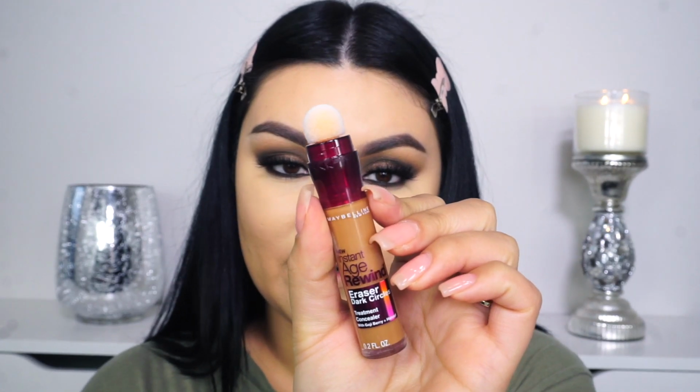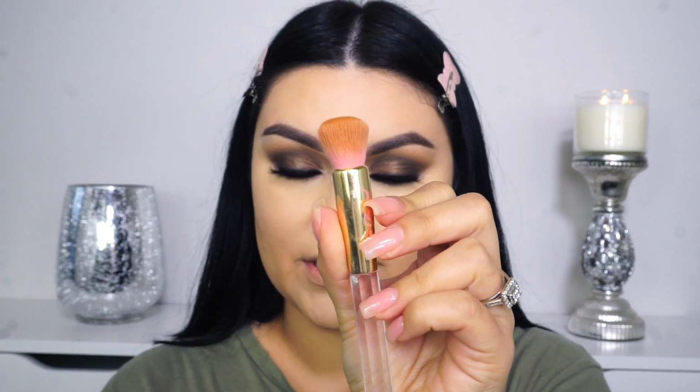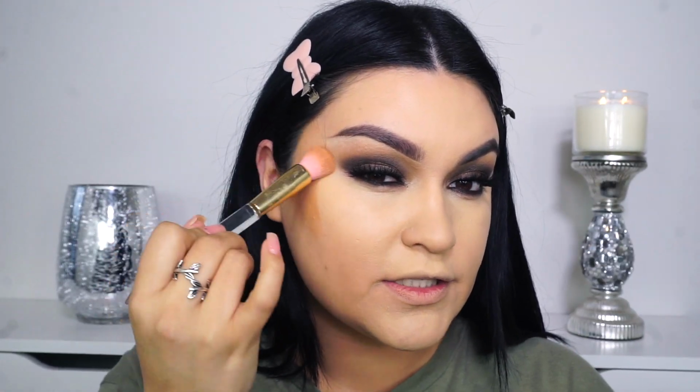Like, oh, this looks so good, you guys. I wish you could see this in person. Now to contour, I'm gonna go into the shade Tan, which is another of the Age Rewind concealers. So I put it on the back of my hand like this, and I'm just gonna pick it up with a brush. And I'm using this Too Faced brush that I got. Apply it right here. I am gonna take it into the eyeshadow just a little bit.